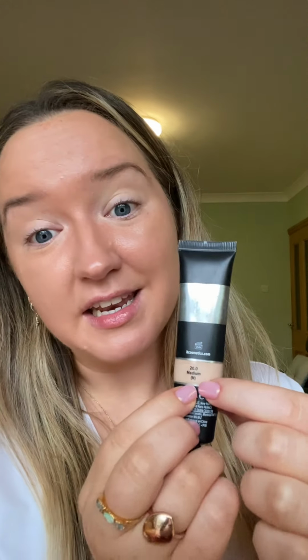If you want a completely full coverage, waterproof concealer, this is the fullest concealer, and I think you'll get on really well with it. Bye Bye Under Eye comes in lots of different shades with a cool, neutral or warm undertone, so you can get a really true to skin finish. It's incredibly pigmented, and I really believe, I'll show you what I'm doing, that the secret to this is really melting it down.